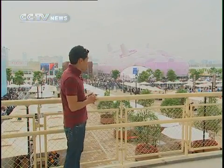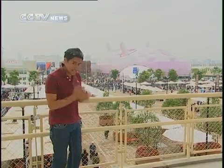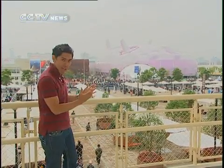So behind me we've got one of the most talked about spots in town. It's the Japanese pavilion. As you can see how popular it is with the huge queues. Now, plenty of things inside, but structurally on the outside, the Japanese have tried to highlight green technology and how they can use green technology to help humanity.